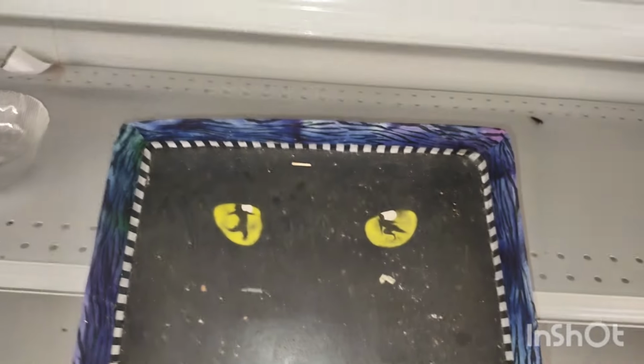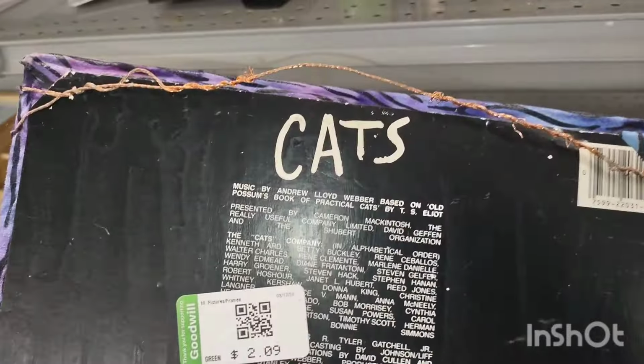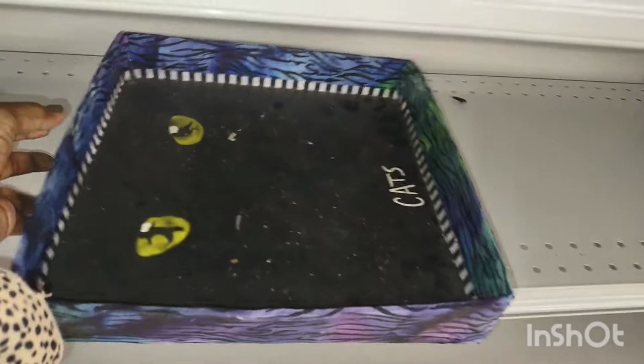This was a great find, too. I'm sure this might have come from the actual set. I wanted to purchase it, but what am I going to do with it? So you hang it. It has the wire for hanging. And it's from the movie Cats. Or was that a play? Yeah. Beautiful. I know someone got that and is going to put it to some good use.